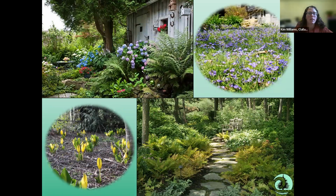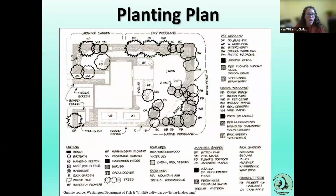And here's just a picture of some options. I thought it was so pretty. This bottom left, we've got a whole bunch of the skunk cabbage, which is really great. I love skunk cabbage.